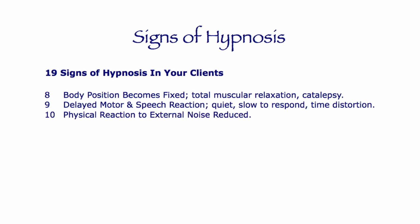So ten, their physical reactions to external noise can be reduced. So you can mention this. If there are sounds that come into your hypnosis room that could normally be disturbing, you can give them the suggestion that you may be aware of that sound and hear it as if it's very far away, and you may be doing that naturally already.